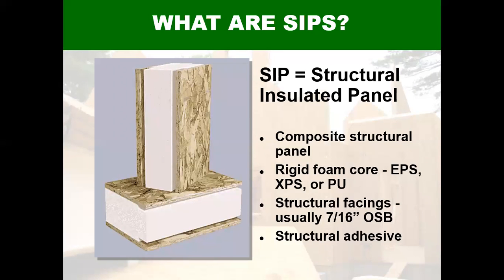So what are SIPs? So most of the SIPs manufactured in the United States use an EPS core, which stands for expanded polystyrene. There is one company that is a member of SEPA that makes a polyurethane panel. There's some limitations to polyurethane, although it does have a higher R value per inch than EPS. So it is a product that's available out there, but it's really kind of fading out in the industry, to be honest. There's been a few other companies that have closed up or dropped out of the Structural Insulated Panel Association altogether.